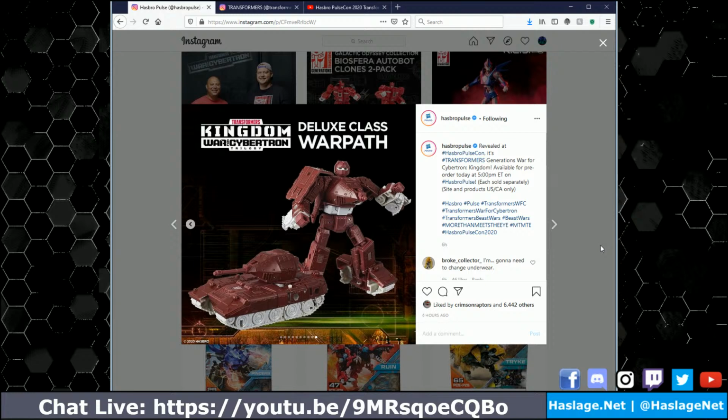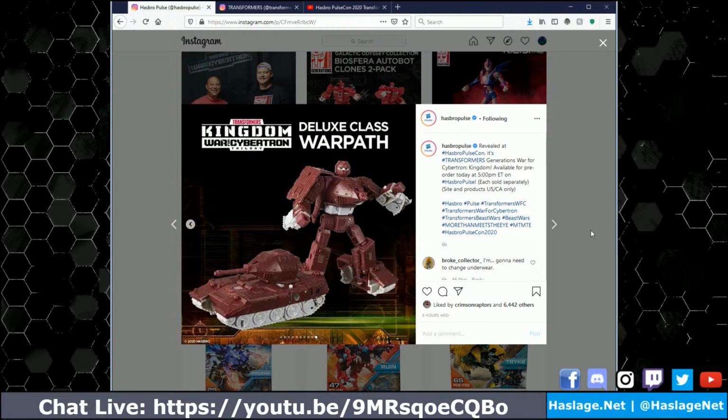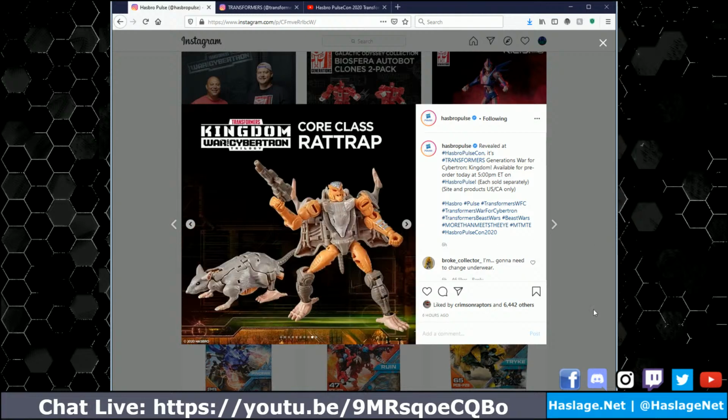Okay, so TF, Warpath and Rat Trap thoughts. Oh, my internet died on me when we were talking about Cyclonus and Scourge, so I think they're great. I'm really excited for them. I hope we get to see images of Scourge soon. Rat Trap and Warpath, I'm not really excited for them because I have a third-party version of Warpath in my collection. Rat Trap, I'm not too excited for either, but make no mistake, I think they're pretty amazing.